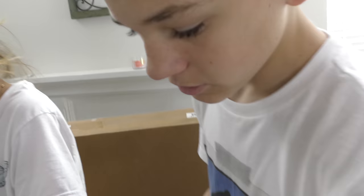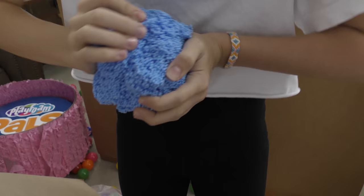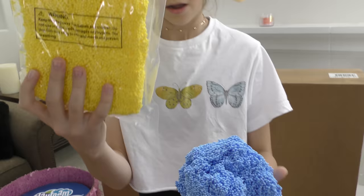So I think this actually came from Educational Insights. Ooh. And so this is something you guys can find on the internet. They have a bright yellow one. Just make sure that when you look for this product that you call it Play Foam. This one has hollow glitter in it. It has hollow glitter? Look, the yellow one has hollow glitter.